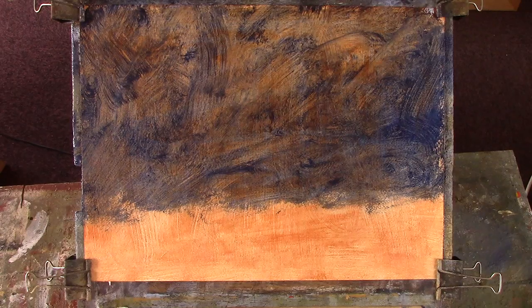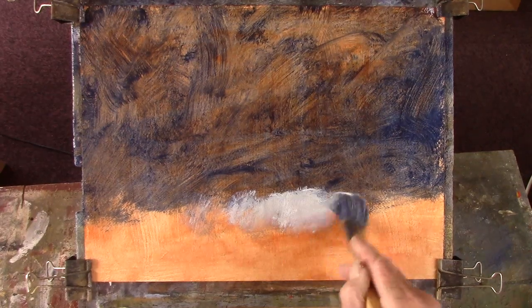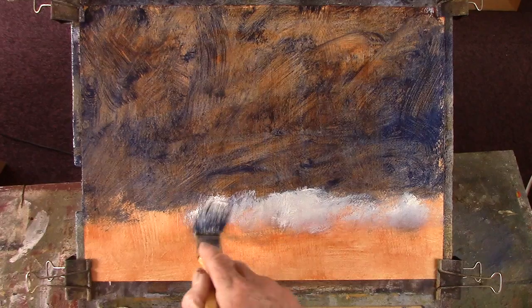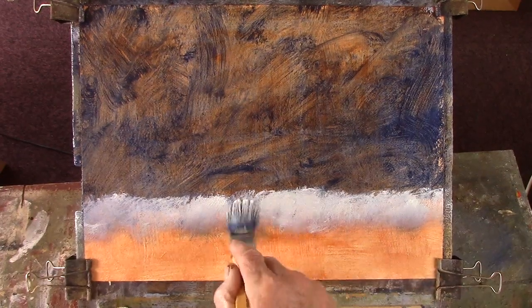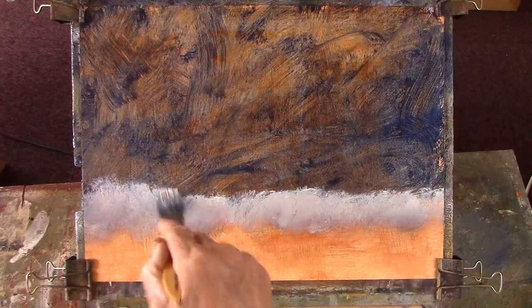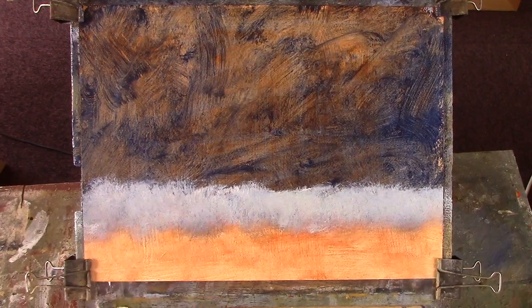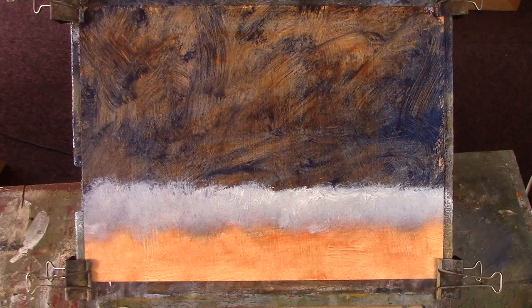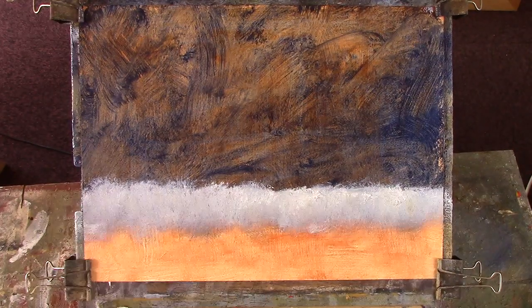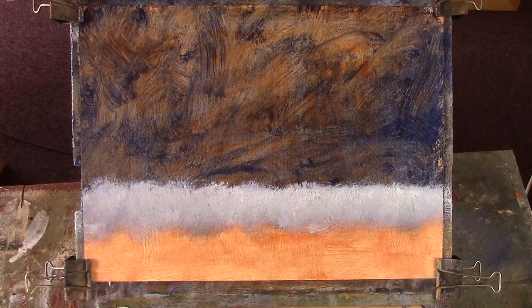I? Okay, let's clean the brush. Let's get a bit of light over that bit of. We need to go up a little bit higher with the old horizon, otherwise it won't leave enough room for the background. Just stop it on. Right, okay, clean the brush.